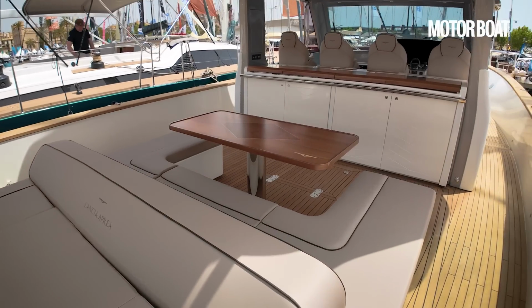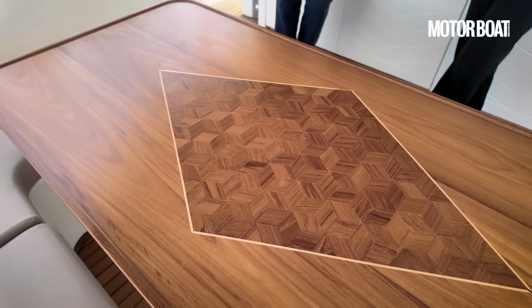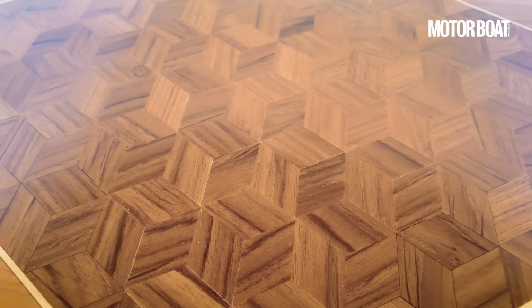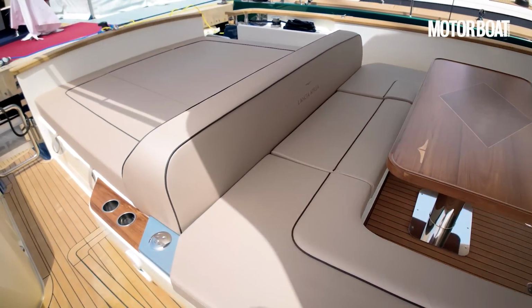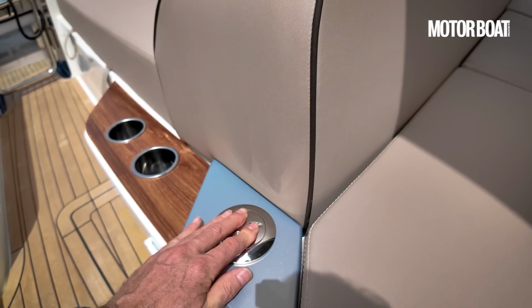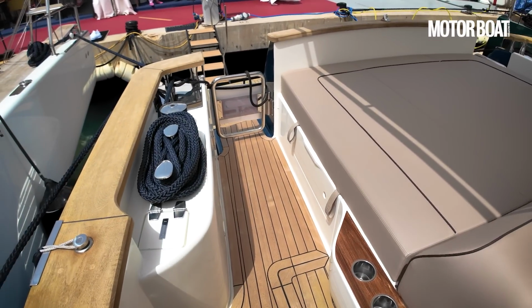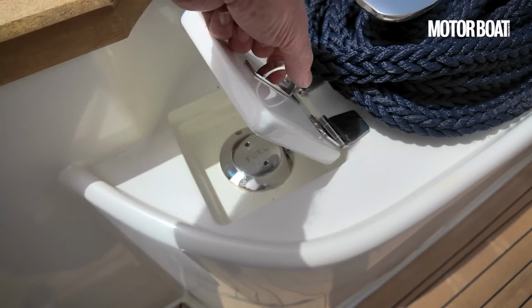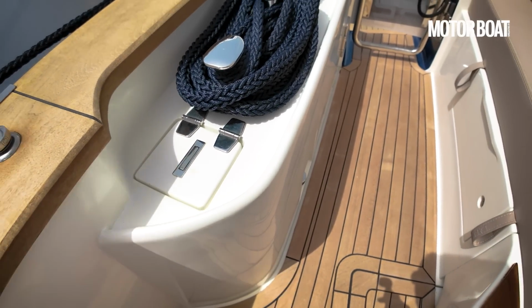And then this table is really something special. Look at this, it's a full custom-built table, marquetry inlaid into the surface, different types of wood. It looks like a sort of Escher print. It's really very special. Even down here, we've got nice little elements, pop-up lights down there, cup holders next to the sunbed, even things like the fuel cap. That's just tucked under a little lid there, lifted up. Just gone that extra mile to make it feel a little bit special.